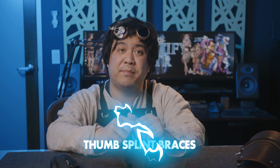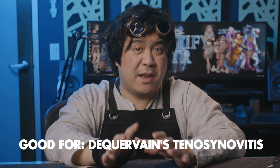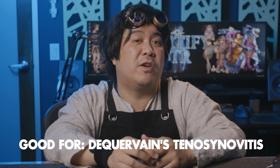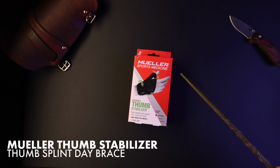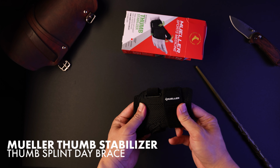Next up is something a bit more specialized, but may be of help if you have an injury or pain in your thumb. One of the conditions that is frequently diagnosed with carpal tunnel syndrome is de Quervain's tenosynovitis. In other words, your thumb tendon is getting worked up. This condition can also be relieved by splinting that thumb to keep it in place. So this Mueller product is a good choice if you have both de Quervain's as well as carpal tunnel syndrome.